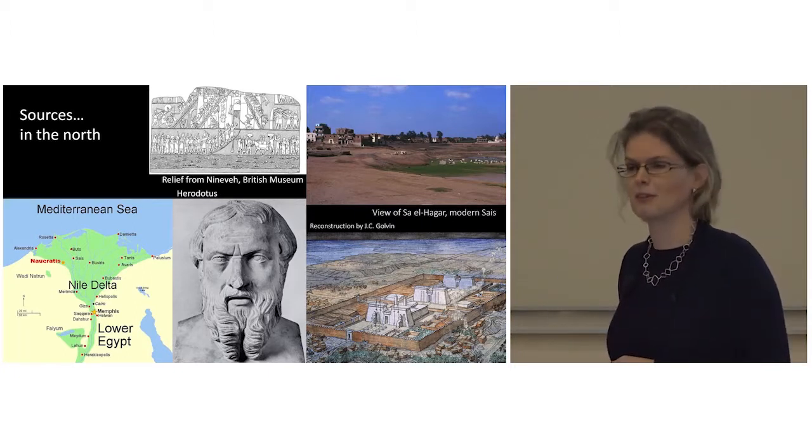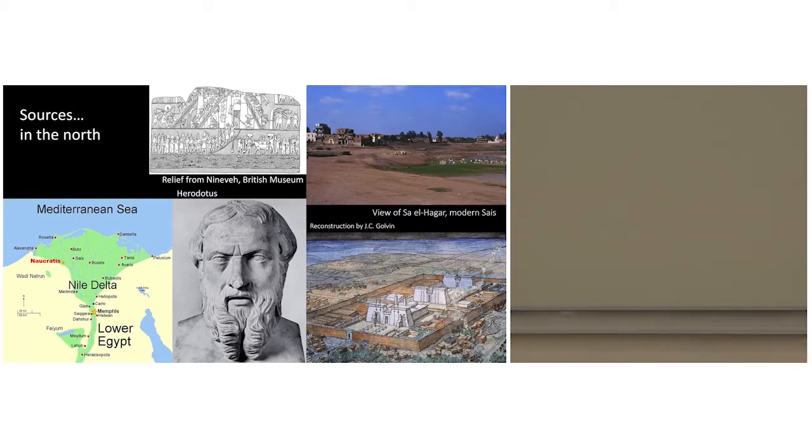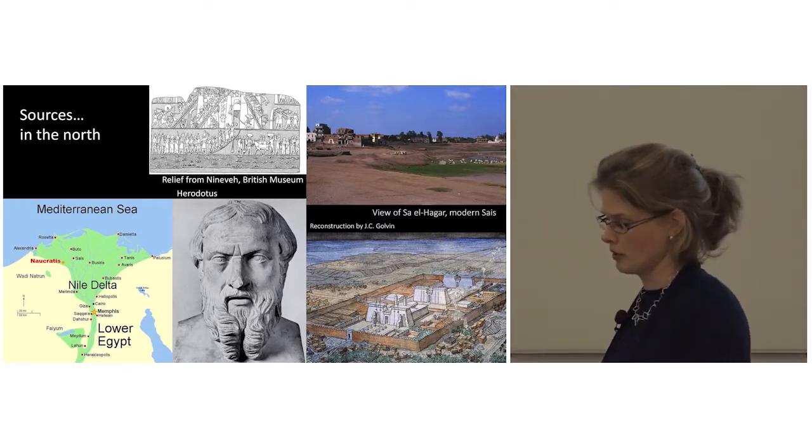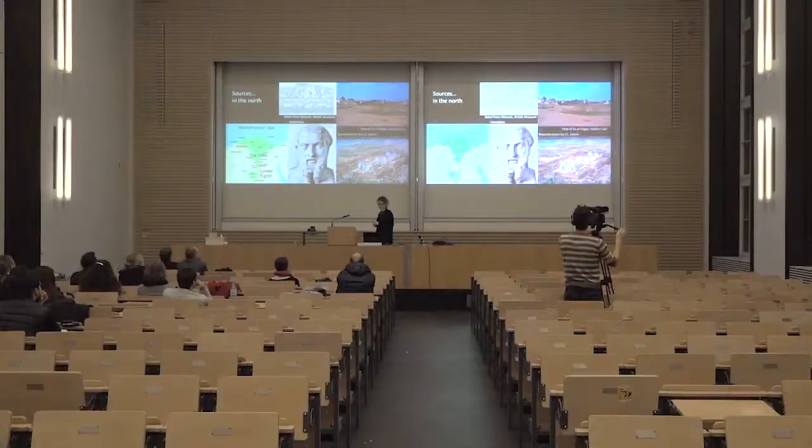Something's wrong here in the screen anyway. I've given you the reconstruction and then the modern day overview, where it's now more or less a pit. There's absolutely nothing left at the site.